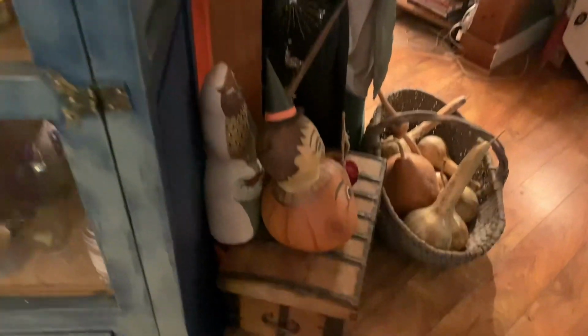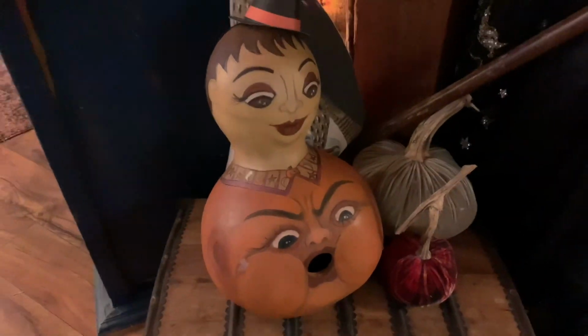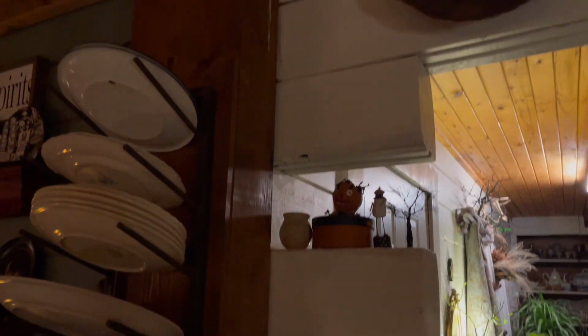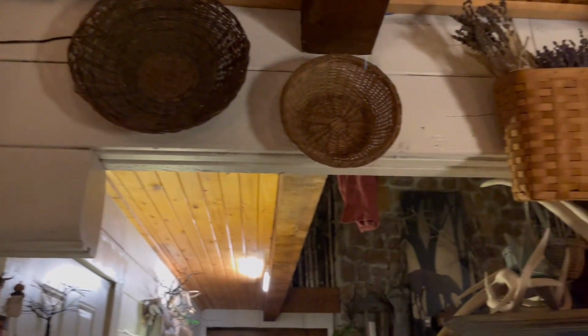And just a collection of more of our stemware. I love the little tequila bottles, the little skull Day of the Dead tequila decanters, and actually they're becoming quite collectible in themselves. Here is the gourd I showed you guys before that I painted and carved, and I just put a little witch hat on her. That was very cute.